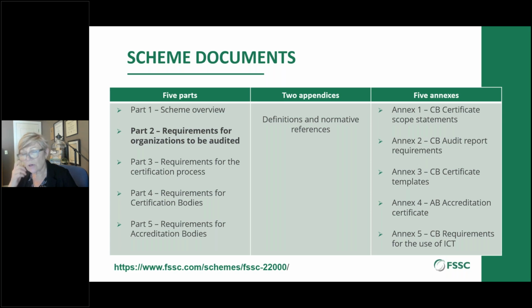So the scheme documents are going to look a little bit different in version 6. We have 5 parts. We're no longer working to license our training organisations, so we have fewer parts. We have parts 1 to 5, and we've reduced the number of annexes. Most of the changes are in part 2, which are the requirements for organisations to be audited.